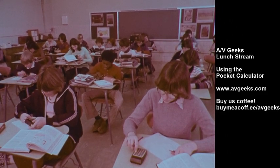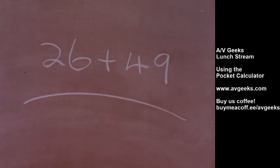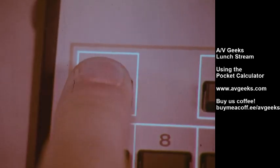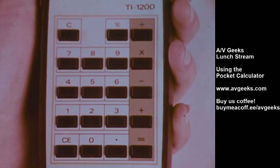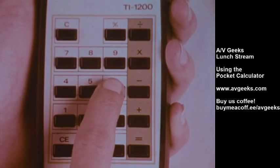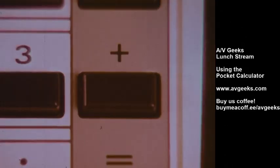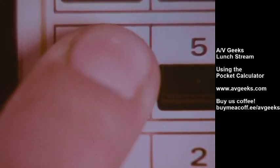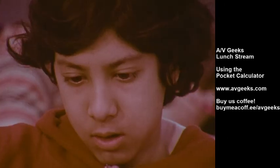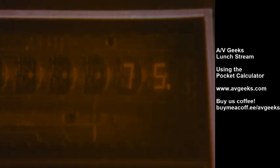When you get a new calculator, you'll want to see how it works. You can start with a simple addition problem, 26 plus 49. Before you start any computations, always press the clear key. To add these two numbers, you first enter the number 26 in your calculator. To do this, press the key labeled 2, and then press the key labeled 6. Now the number 26 is shown in the display. Next, press the plus sign. Now you enter the other number, 49, by pressing the 4 key and the 9 key in that order. Notice that the number in the display is now 49. Now that you've entered both numbers, you just push the equal key and the answer to the problem, 75, appears in the display.